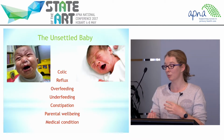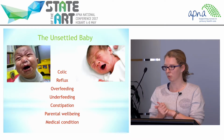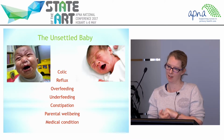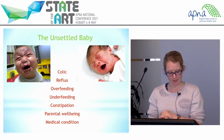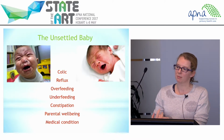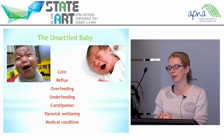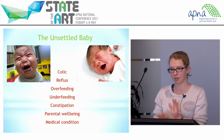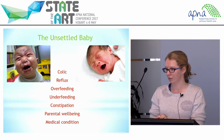So it's more the consistency of the bowel action than the frequency. If it's starting to get a little bit firm, like rabbit pellets, or even just a little more solid, then it can be a sign of constipation. It's extremely rare in a breastfed baby, more common in formula fed babies. What we would recommend is a little bit of cooled boiled water, 20 mils once a day, or 10 mils a couple of times a day, just a small amount. That can help with constipation.